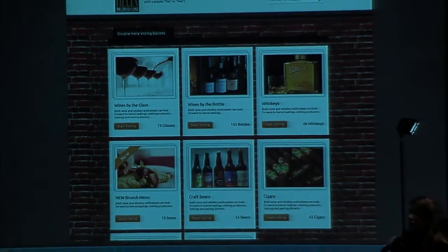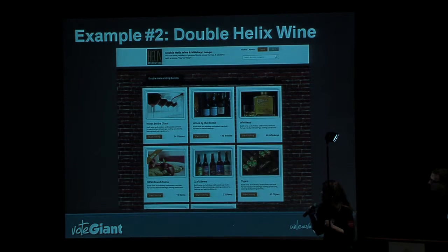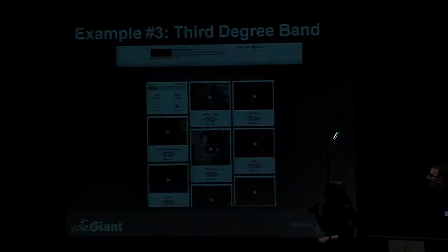Because with Vote Giant, you're building a relationship with your customers because they're going to feel empowered because they know that you're listening, you're taking their feedback, and you're making any sort of changes. And it's really a great relationship building tool.